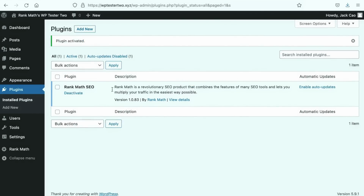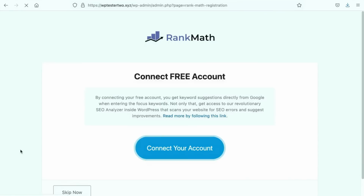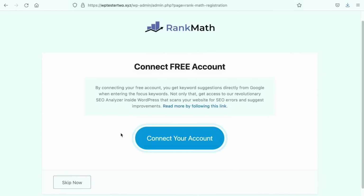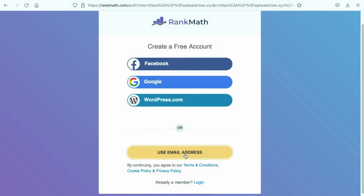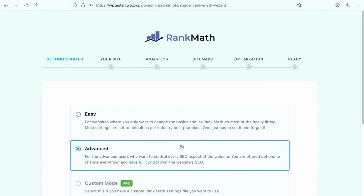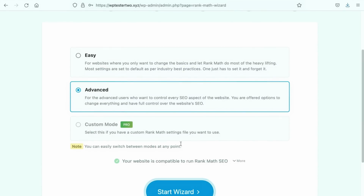Once you have done that, on the sidebar, click on Rank Math, and you'll be prompted to connect your account. If you have an existing Rank Math account, you can connect it by clicking on this, but if you don't, you can click on this and register for a free account. Once you have done that, you'll be prompted with the setup wizard. I recommend that you select the advanced mode because there'll be a lot more modules that will be available to you if you select this option.